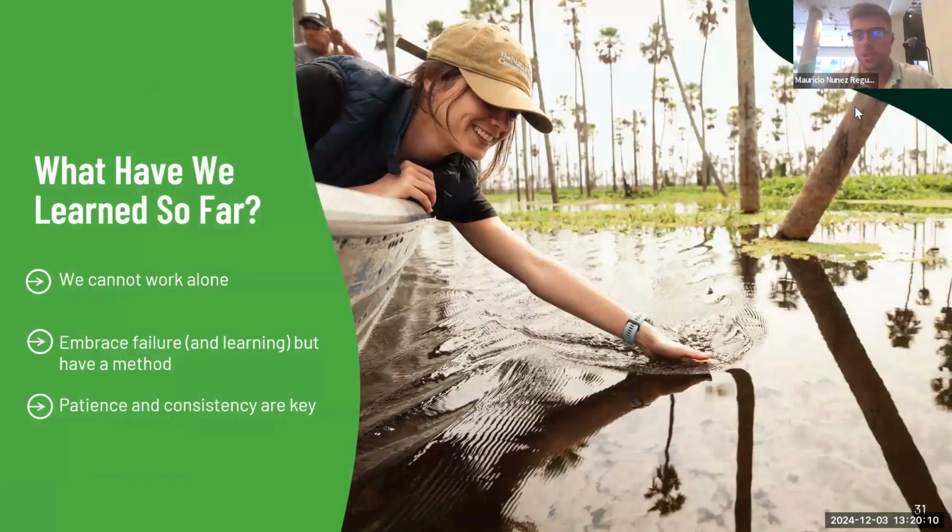And also, in these few years, we've definitely learned a lot, because we made a lot of mistakes, and I think it's good to share these mistakes and some of the lessons learned. And one is, we definitely cannot work alone, and neither do we want to work alone. We need to work with local communities, but also with other organizations and academia, and just everyone. We need the best people to work on these problems, because they are really, really tough.